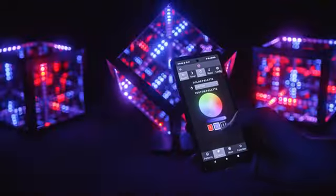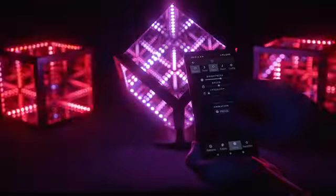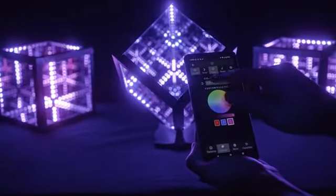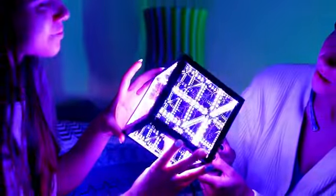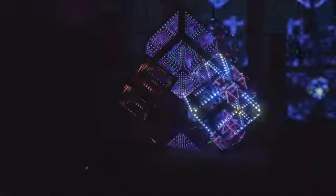Use the Hyperspace app to control the color, speed, symmetry, and more. The HyperCube is USB powered and scratch resistant, making it portable. And all Hyper devices can be synced to create art installations, event space mood lighting, and sound reactive hyper arrays.